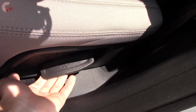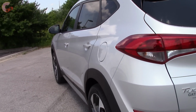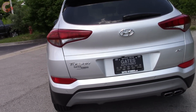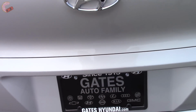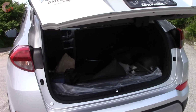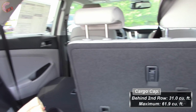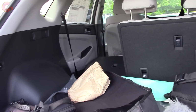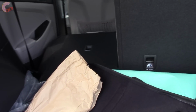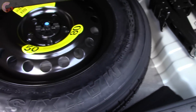You can fold the seats, they are 60-40 split, just grab this handle. They do fold nice and flat. The Value Edition and up do get a hands-free power tailgate. Once it opens, you'll have 31 cubic feet behind the second row seats and a maximum of 61.9 cubic feet. That's about average for the class, but it is less than competitors like the Honda CR-V. Okay, we do have a lot of junk back here, but as you can see, there is plenty of space. And there is a nice spare tire under here.